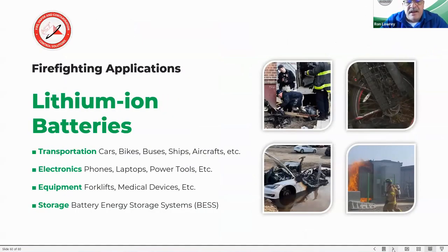So let's look at the new up and coming hazard, the lithium ion batteries. And again, don't just focus on vehicle fires. These things are everywhere, both out in the public and right in our apparatus. There was just a post I saw on Facebook about 2 weeks ago. A fire department was working a structure fire with one of the new battery operated fans. Apparently the fan got pretty wet. I don't know whether it was a defective battery or what it was, but they loaded the fan back up in the compartment on the truck.